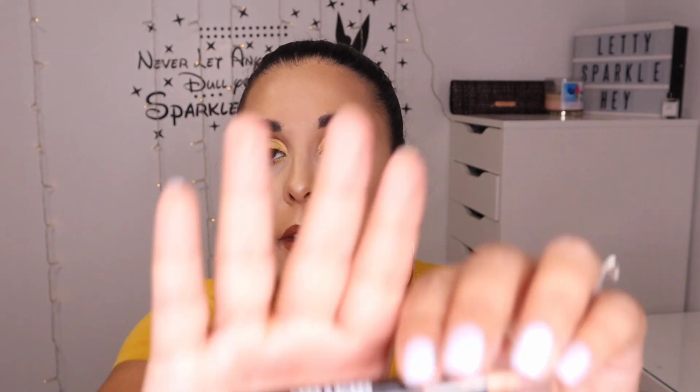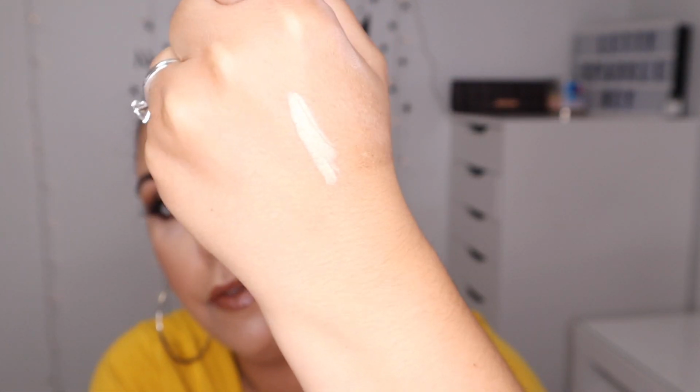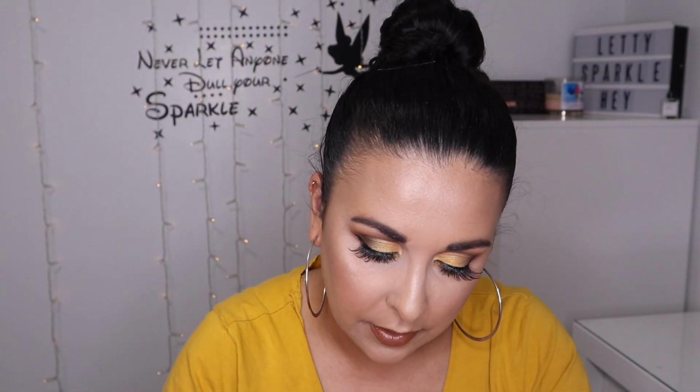I've got a couple of these. They're called concealers, but I would never use them, it's too dry to go underneath my eyes. This is from Lord & Berry, and it's a Conceal Stick. It's like a crayon, and it's really soft when you put it on your skin, but I've never used it as concealer. When I blend it in, it literally blends into nothing. There's no coverage or anything.